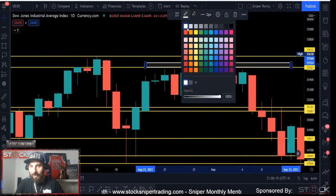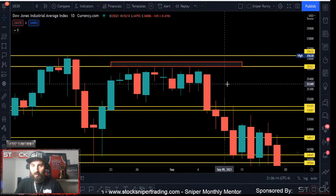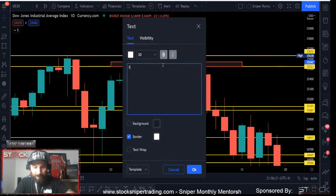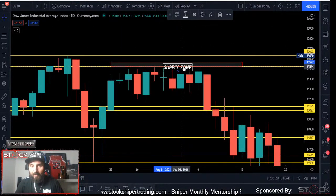Okay, red. Red is for supply. Red is for resistance. Does that make sense, guys? Okay, so this is a supply zone. I can even write inside there so you guys can see. Supply zone. And when you anticipate this and you have it, you can have it set up before it even happens.